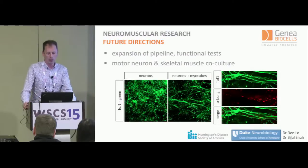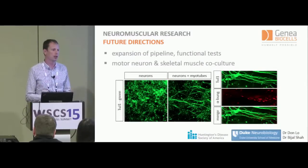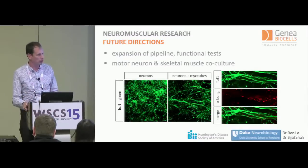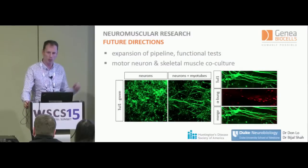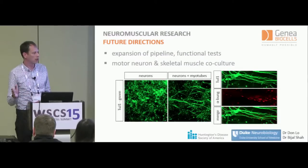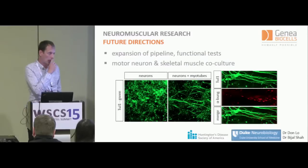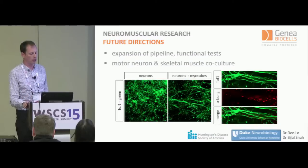And just to give you a bit of a future outlook, we are ourselves working on expanding our pipeline, developing more functional tests. One challenge with disease modeling is always the maturity of the cells that you get from in vitro differentiation, and that's a problem across the board, whether you're looking at neurons or cardiomyocytes, and it's the same with skeletal muscle. So we know that our myotubes are not adult-like myotubes; they're at the embryonic or neonatal stage, which is fit for purpose and seems to be good enough for what we need. But one future direction is certainly that we, and I'm sure others in the field, are trying to make more mature cell types.